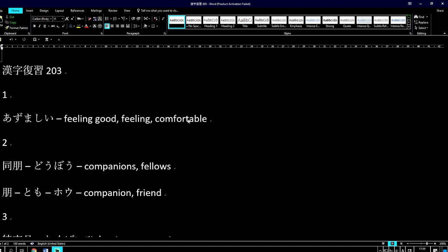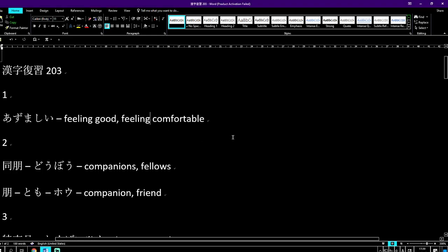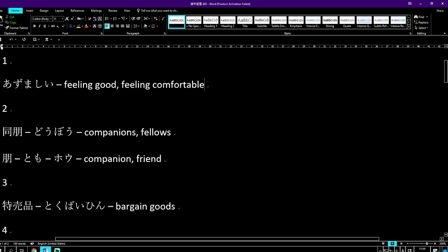Feeling good, feeling comfortable. Azumashi. Feeling good and comfortable. Number two is dobo.